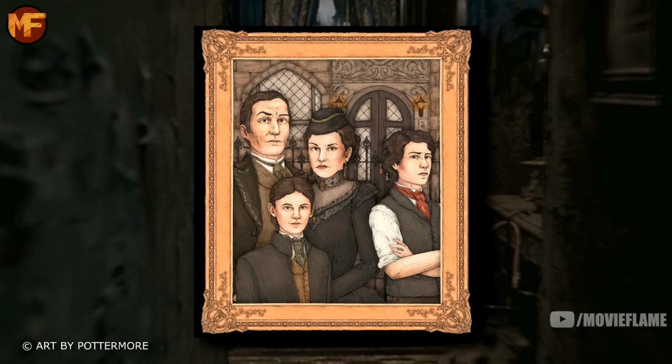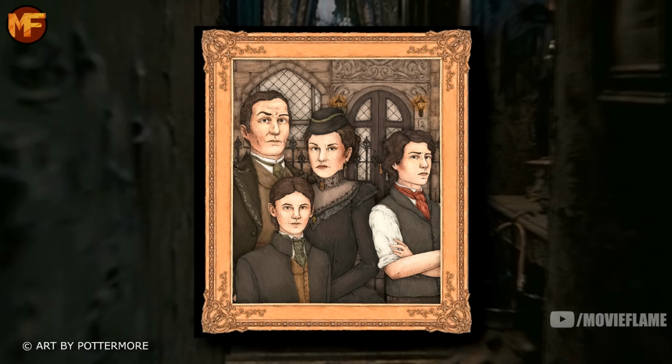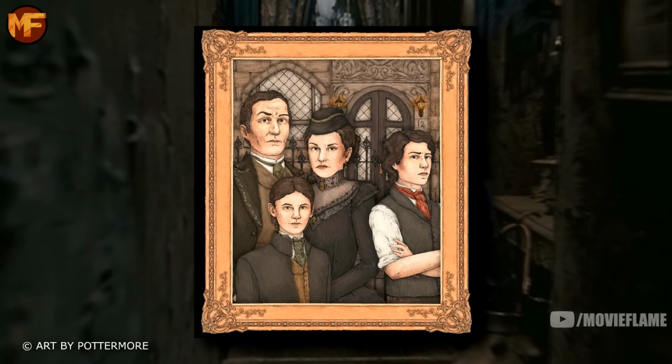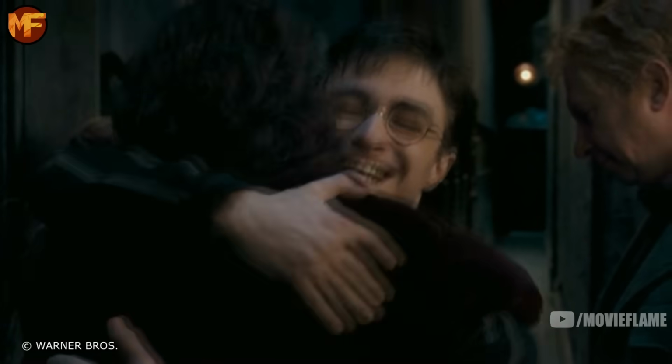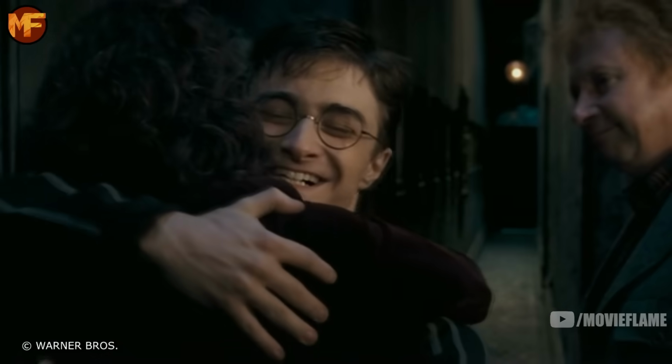She screams at the top of her lungs about half-breeds, mutants, and freaks in her house, and how outraged she is about this. In the movie, Sirius and Harry being reunited was a nice moment with all smiles and a hug, which is actually one of my favorite scenes in the movie.